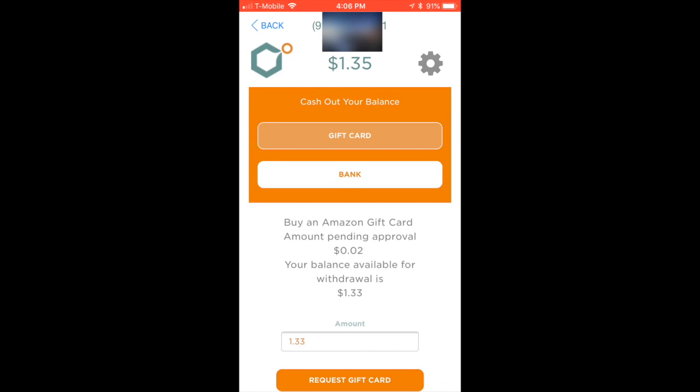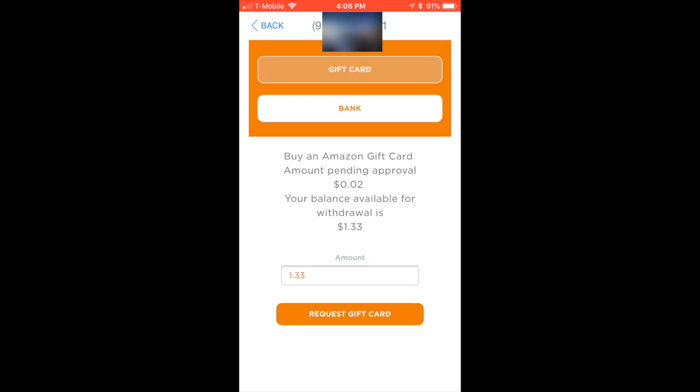And you can see here there are two payment options. There's gift cards and there's banks. For me personally, I would just get it transferred to my bank account because it's more versatile. However, if you do choose to do gift cards, that's also available as well.